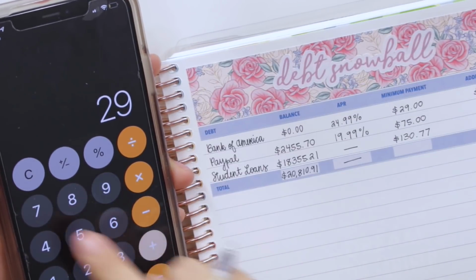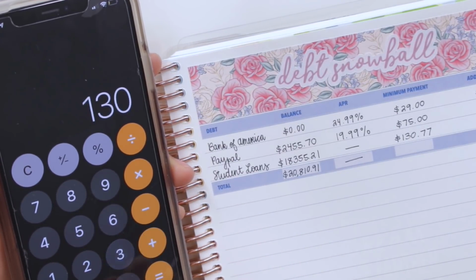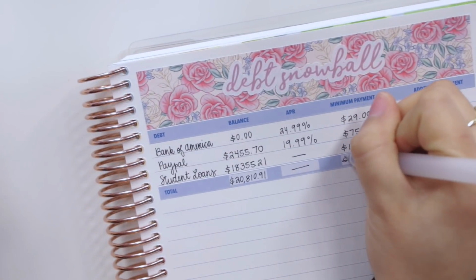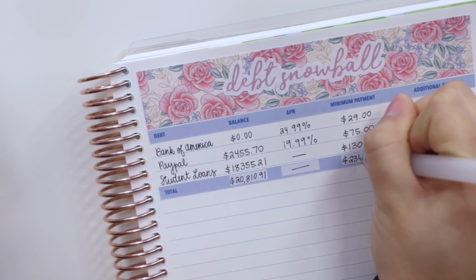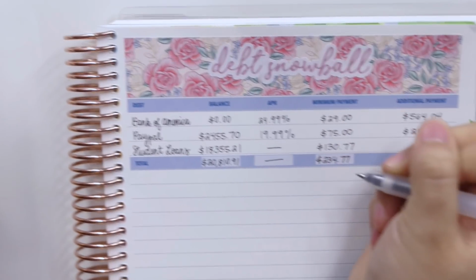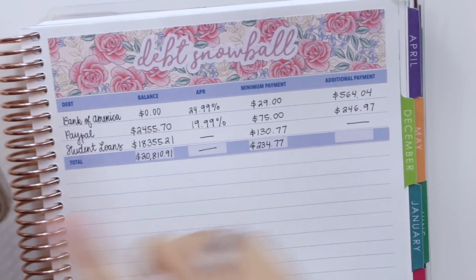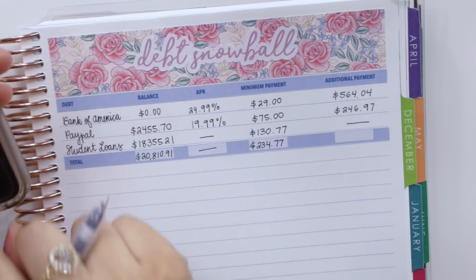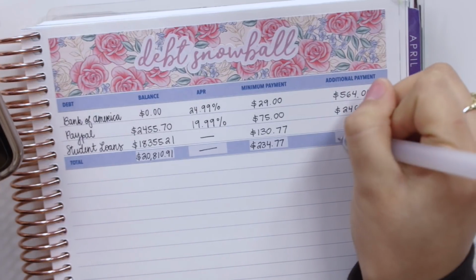Minimum payments were $234 with 77 cents. And then the additional payments, let's see, for $811.01.